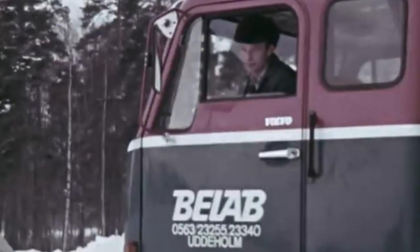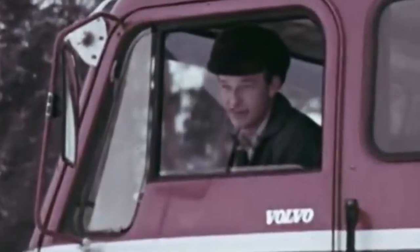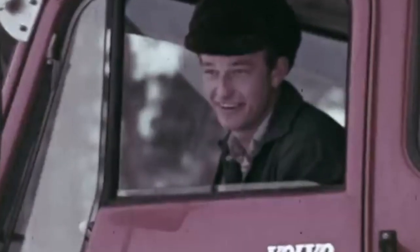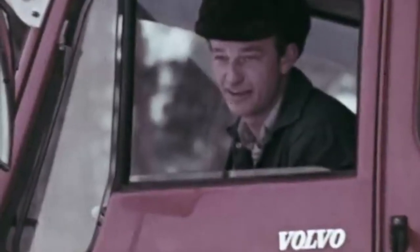Hur är den att köra i skogen? Alla tider. Framkomligheten är god. Den drar hur bra som helst. Kommer du upp för alla backar? Ja, det har inte gått bet än så länge. Tvekar du att åka in någonstans på vissa vägar? Det är klart, är det för besvärligt så får man ju fundera.